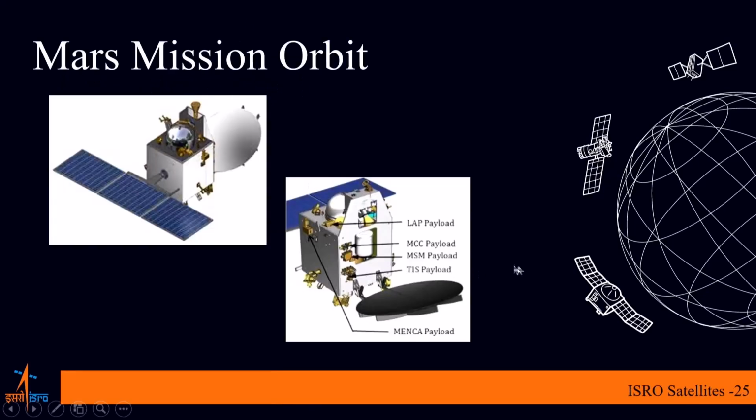The payloads on the MOM mission are the methane sensor for Mars, the Mars exospheric neutral composition analyzer, the Mars color camera, and the thermal imaging spectrometer.